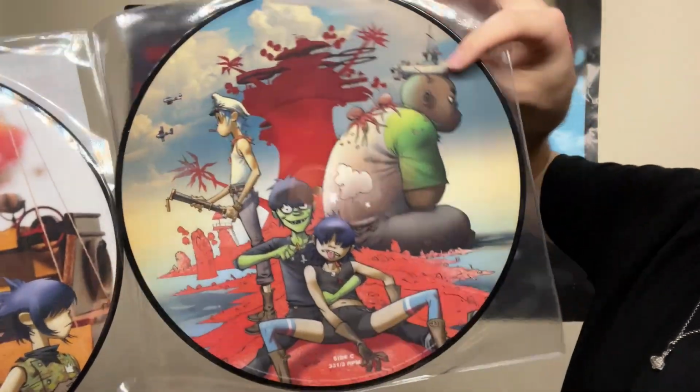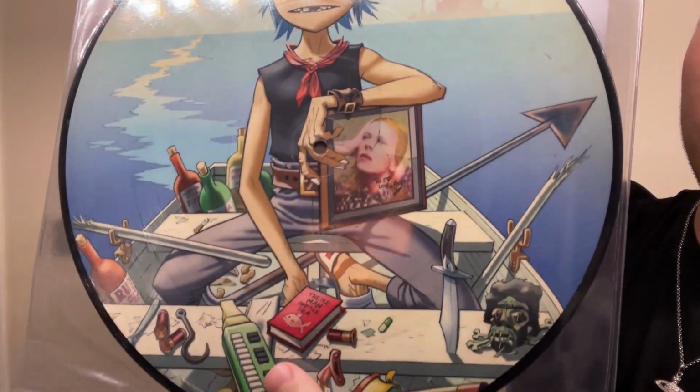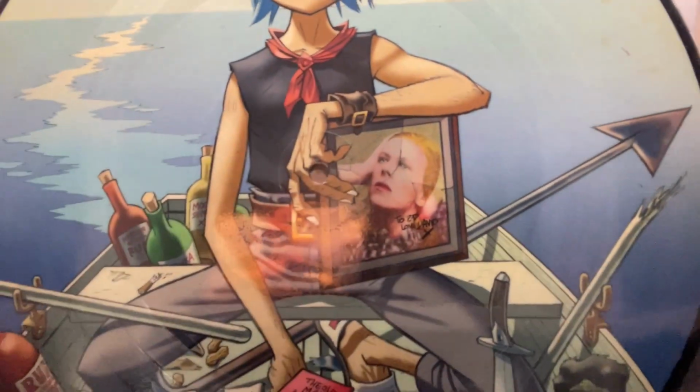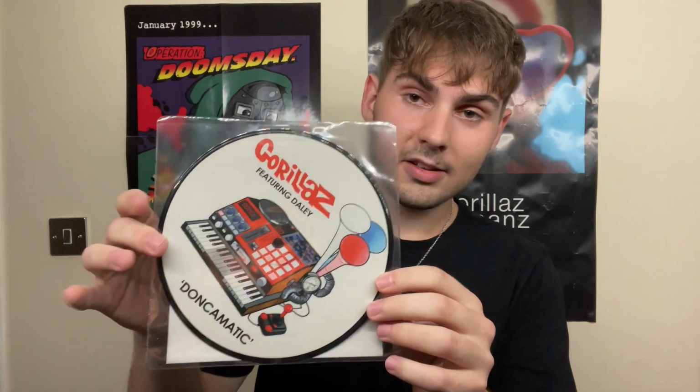And then on the back side of that, you have this picture I'm sure a lot of people have seen of 2D in his little boat trying to make an escape from Plastic Beach with the David Bowie frame right there. And for the second Phase 3 record, we have the Doncamatic single, the 7-inch. Let me take this one out. This one is not too rare. I think you can still find these on eBay or Discogs for a pretty good price as well.